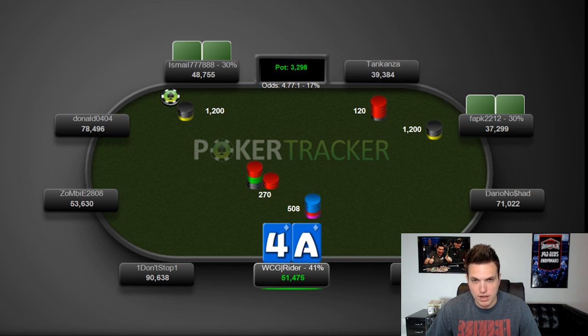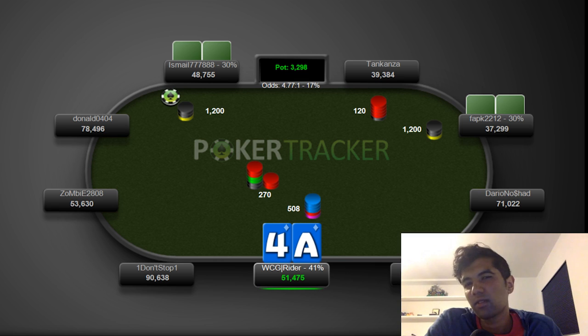I guess the real question becomes, if we're not going to use a hand like ace 4 of diamonds as a bluff, what hand are you looking to select to balance out your 4-bet range here? What does your 4-bet range look like? I would think ace jack off would be the first hand that really comes to mind.